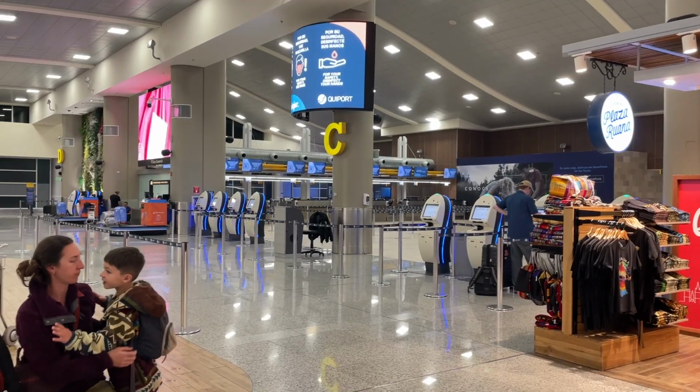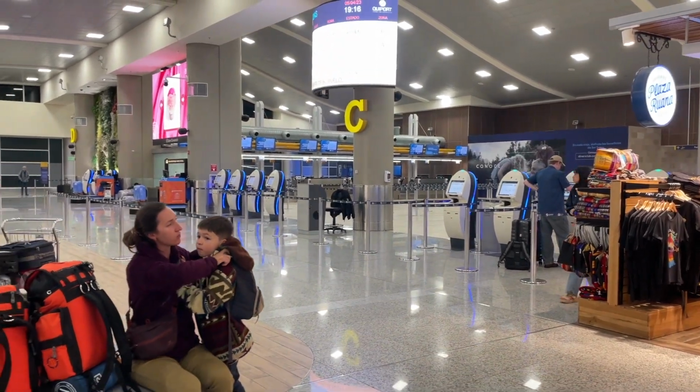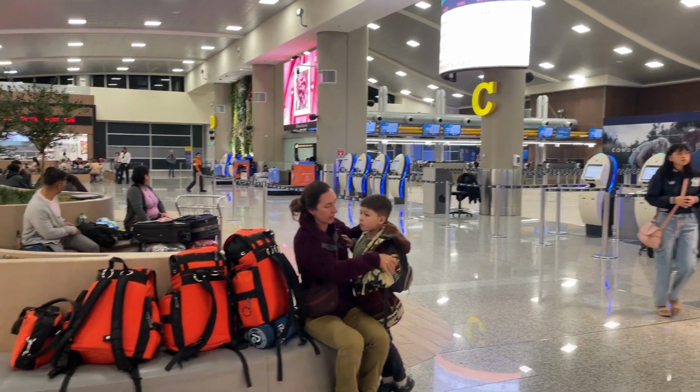Here's what's going on. The way that it works here is that they do not let you even into the international gate until 3 hours and 10 minutes before your flight. Now, here's the situation. We have a foreign plated vehicle inside Ecuador. We're not sure if immigration is going to let us leave. We don't really have a plan B.